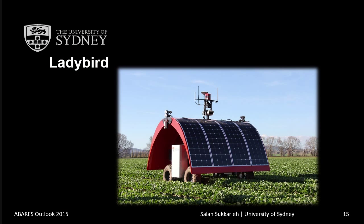The last project that I want to talk about is Ladybird. This was funding again through HIA and Ausveg, looking at building a robot for the vegetable industry. And we just thought we'd go completely opposite and try and think of some very different things. So here it's a solar-powered robot. It's battery-operated. It can run for about 8 hours without any recharging whatsoever.